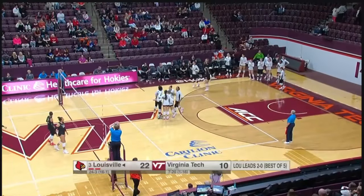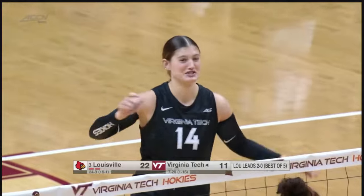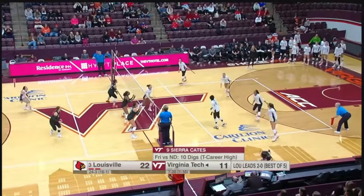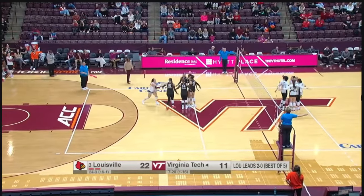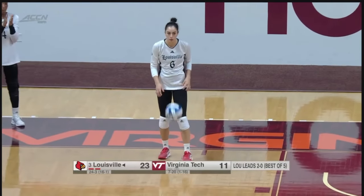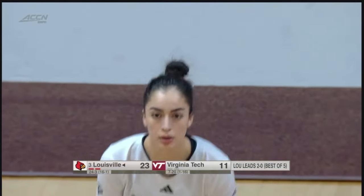Hokies make it 20. So for Virginia Tech, slide here in the season. This could potentially be 12 in a row lost for the Hokies. A couple of winnable matches coming up, though. Notre Dame and Syracuse. Crank down Maldonado Diaz. Very quietly, Maldonado Diaz, 14, 15 attempts now in this match. I think a lot of them have come on the left side in rotation one. It's a good one to walk off the court with right there.